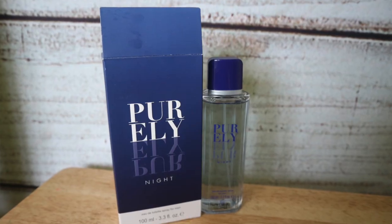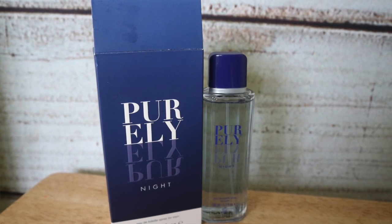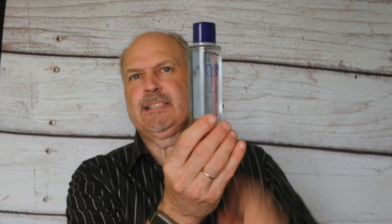I also picked up from Poundland Purely Night. Now I can't work out what this is inspired by, but that's what the bottle looks like. There's a tint of blue in that. It smells like there's an old sweet you used to have when you were a kid. I really can't place it. It's like one of those old-fashioned sweets. I can't place it. I'll try and find out what I reckon that's been inspired by.